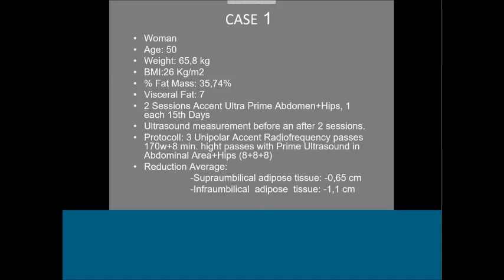It was a woman, age 50, with a weight of 65.8 kilos, with a body mass index of about 26. Remember that it's necessary to have less than 30. With a percentage of fat mass of about 35.74. Remember that in women it's necessary to have less than 35, 34. She is not always typical, because she has a body mass index of less than 26, but the most important thing, I think, is not the body mass index, it is the percentage of fat mass, because now with the Tanita we can do measurements of the different fatty areas. With the Tanita we can see how much fat you have in your right arm, in your left arm, in your abdominal area, in your thigh, or in your leg. This is different.